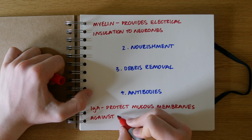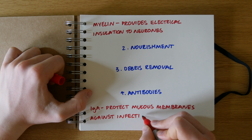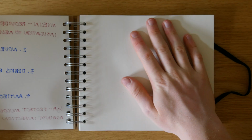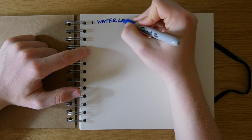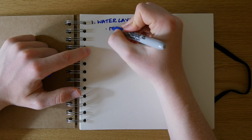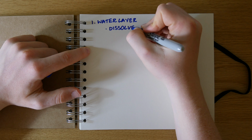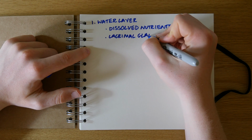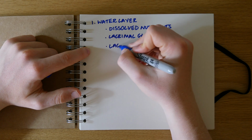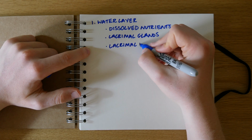In terms of the composition of tears, they contain 3 layers which are produced in different parts of the eye. Firstly, there is the water layer, which makes up the vast majority of tears and contains all the dissolved electrolytes and antibodies required by the cornea. This water layer is produced by the lacrimal glands on the top outside edge of the eye within the conjunctiva, and makes its way to the surface of the eye through lacrimal excretory ducts.